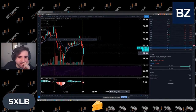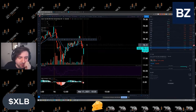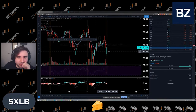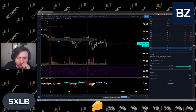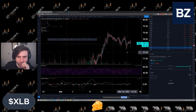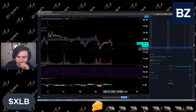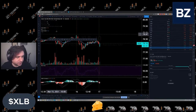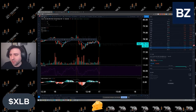Woo, look at that. See, this is why it's good to wait a little bit before going short if the cross didn't occur. The cross occurred before the close yesterday. Monster candle up. I don't have an entry until I see a cross here. So if my red line crosses above my blue line, I'm interested. My hope was that the downward trend would continue, but that's a very bullish candle. All right, so that's XLB.